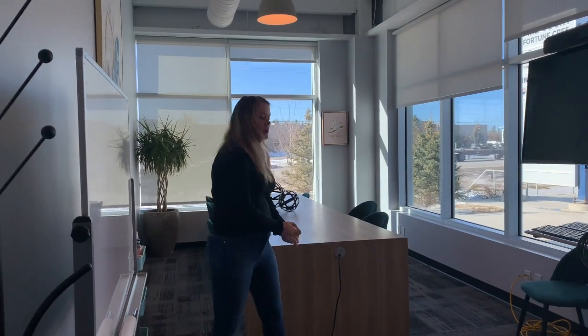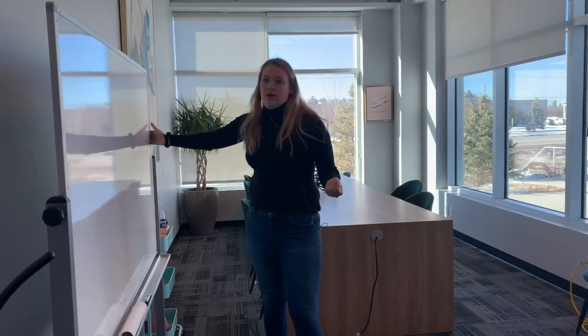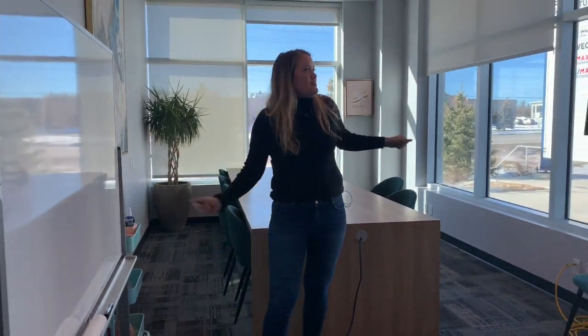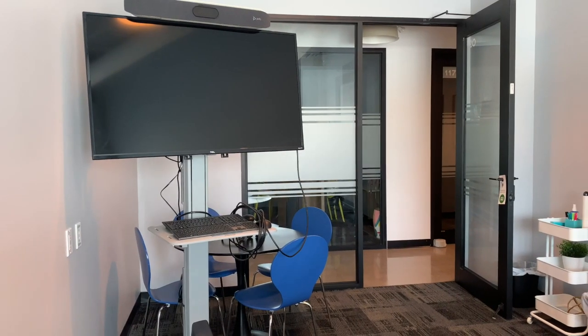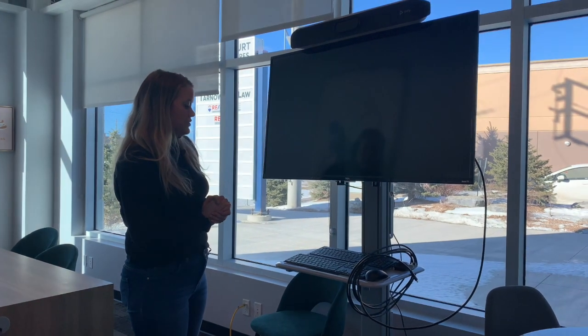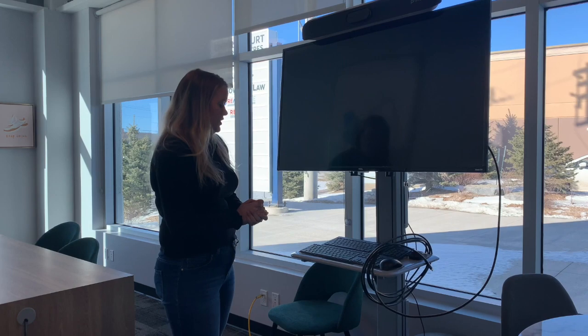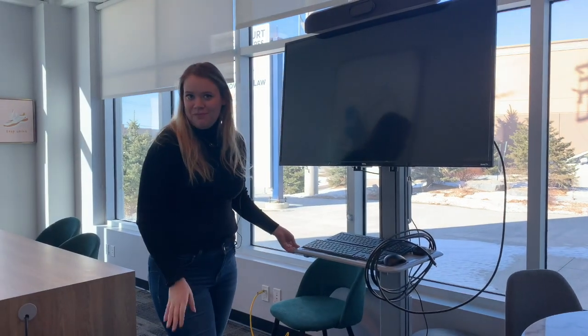So this is one of our conference rooms here at Fractal. They fit up to 10 people and we do offer catering at an additional price. If you book into one of these, we do offer coffee, tea, complimentary, and then we also have whiteboards, and we just got this amazing TV that actually follows you around the room as you're talking. So it's a great space if you're looking to do video conferencing or have a big group of people that need to be on a Zoom call. We can set you up with this and you're all good to go.